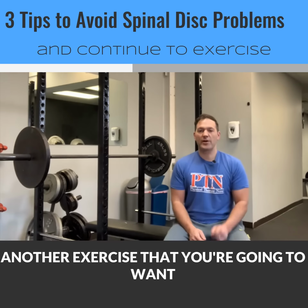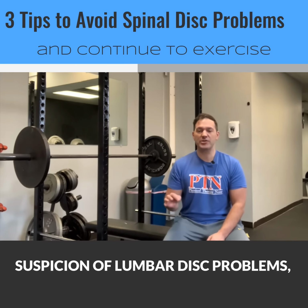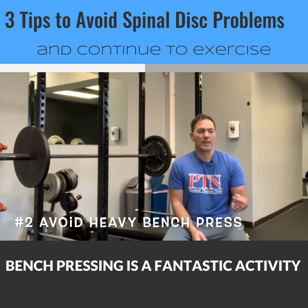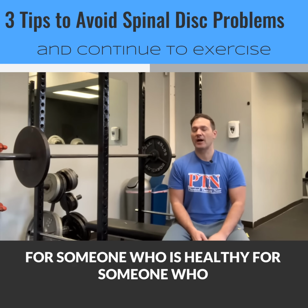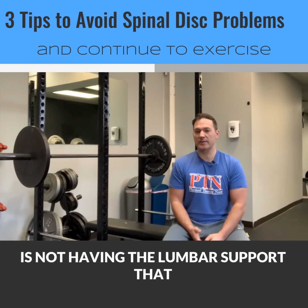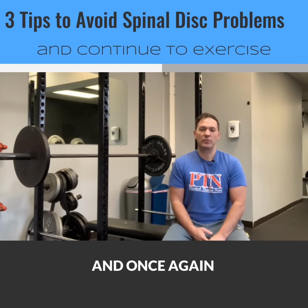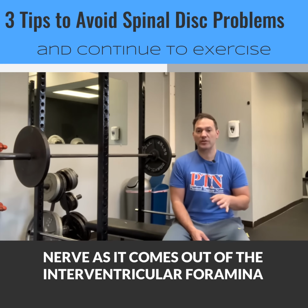Another exercise that you're going to want to avoid if you're having any suspicion of lumbar disc problems is a heavy bench press of any sort. Bench pressing is a fantastic activity for someone who is healthy. For someone who is not having the lumbar support that they need, intrathoracic pressure can put pressure on a disc and once again create bulges and impingements of the nerve as it comes out of the intervertebral foramina.